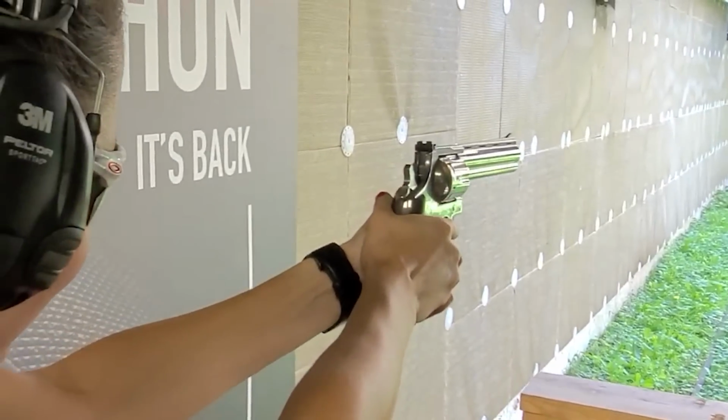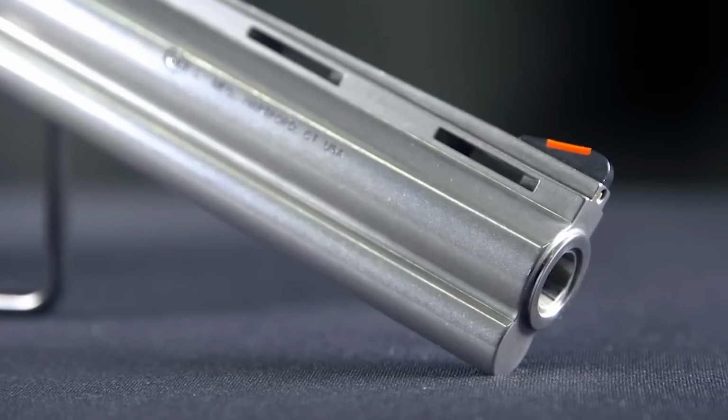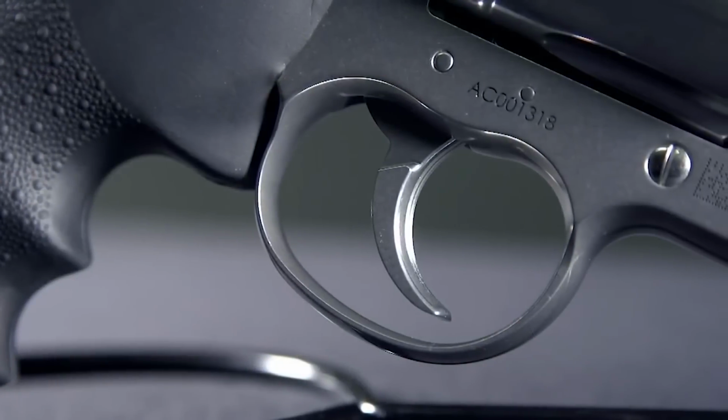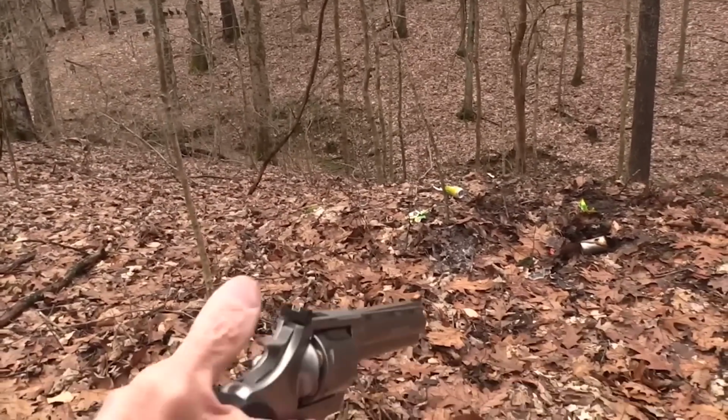The Colt Anaconda looks and feels classic, but with a modern edge. Its finish is shiny and reflective, and the fit is remarkable. The cylinder lockup is like a bank vault, and the finish is amazing. The trigger is one of the best of any revolver out of the box, ensuring accurate bullet placement.